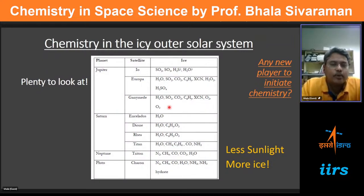Similar to the equation you saw for Mars, these ozone molecules are made from oxygen-rich molecules that are present, like SO2. There we saw CO2, here it is SO2. So the oxygen atom that is released, in a two-step process, makes ozone. In a similar way for Ganymede, we have CO2, we have SO2, and so on. For Dione and Rhea, they have CO2 as well. So the precursor for ozone can be a molecule which is rich in oxygen. Definitely, then we'll make some amount of ozone, because the concentration will be very different.